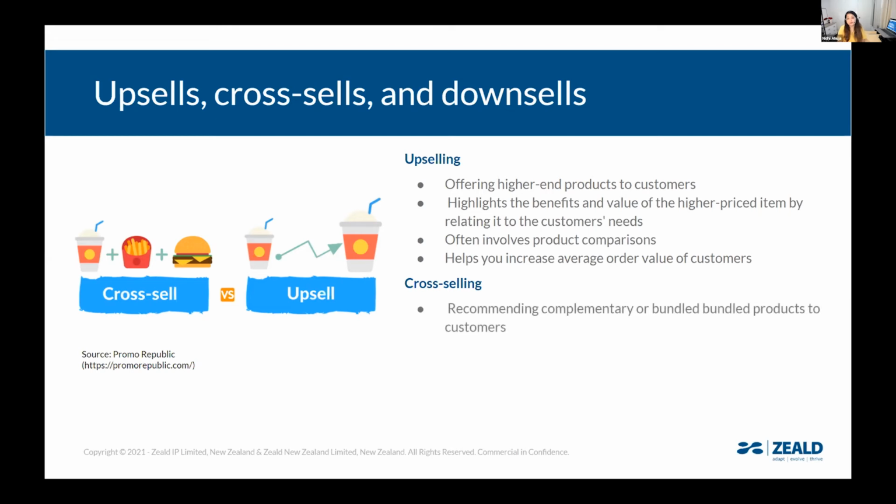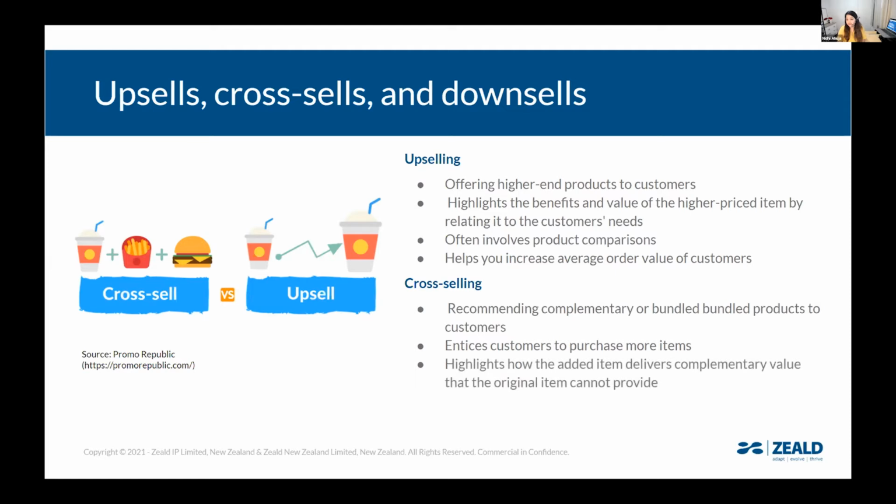Cross-selling is recommending complementary or bundle products to customers. Like, if somebody is buying a pair of jeans on your website, you can also show them related accessories to go with that pair of denims, or something in footwear. This is called cross-selling. Recommending complementary or bundle products entices customers to purchase more items and highlights how the added item delivers complementary value that the original item cannot provide. It's a great way to generate repeat customers and increase the AOV.